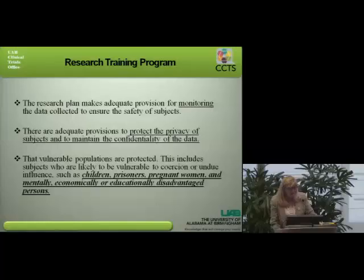And we want to know that there are adequate provisions to protect the privacy of the subjects and to maintain confidentiality of the data. We want to know where you're storing those documents, how you're storing them. Are you storing them hard copy? If you're storing them hard copy, is identifiable information kept behind closed doors, locked doors, in locked cabinets? If you're storing it electronically, who has access to that computer? Is it behind a locked door? Is it password protected? So this is all the information that you must include in the HSP to make certain that the IRB has enough information to meet the federal guidelines of what is actually approvable in research.